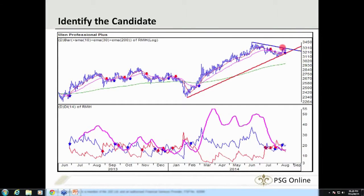Okay, touched once, touched twice, three times. Obviously, I don't know what happened today. I didn't watch it today, but it's got a high probability of breaking out through there. You can see it's still oversold. It's got a high probability of breaking up. Again, new highs. Breaks up, new highs, carry, making new highs.